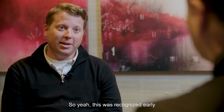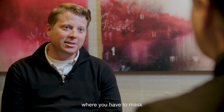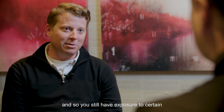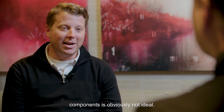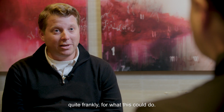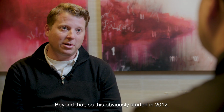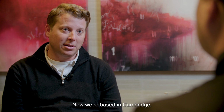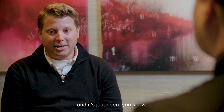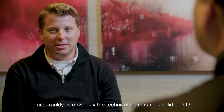This was recognized early, along with the effectiveness of these coatings, where you have to mask, and so you still have exposure to certain components, which is obviously not ideal. So that was a good vision, quite frankly, for what this could do. This obviously started in 2012. Now we're based in Cambridge.